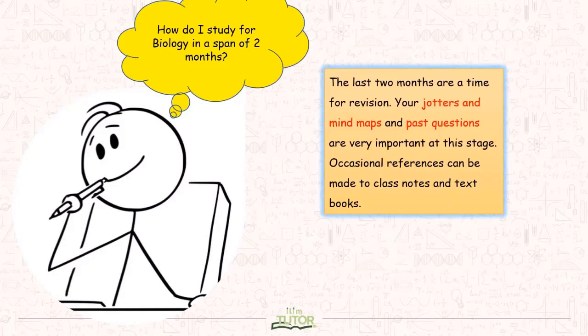So there are a few questions that students may have as far as JAMB biology is concerned. Some students may want to know, how do I study for biology in a span of 2 months? At this particular time, what it means is that you should have your jotters, your mind maps, and your past questions. This is not the time to be heavily invested in absorbing new material. So what you should be doing is trying as much as possible to remember all the things that you have learned in the past. Of course, every now and then, you may make occasional references to your class notes or your textbooks if there are certain areas you have totally forgotten.